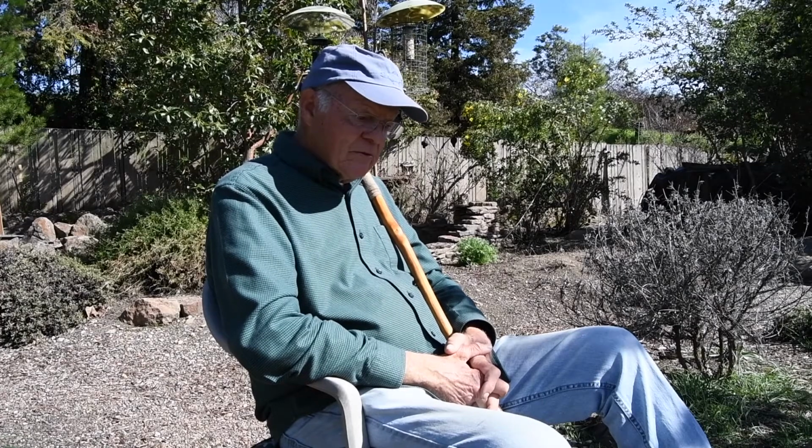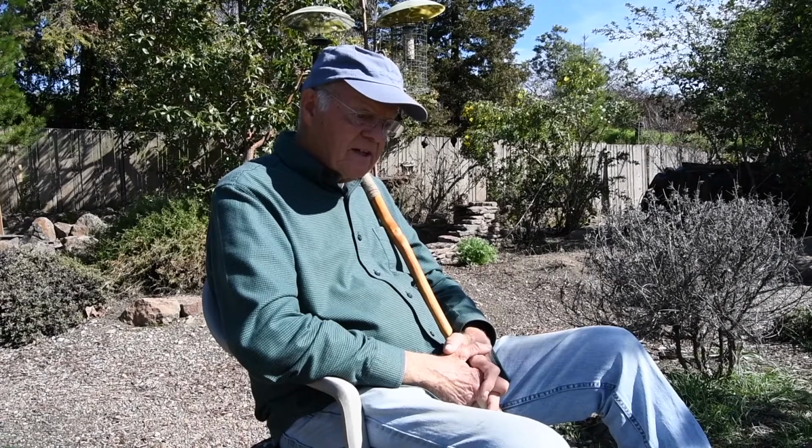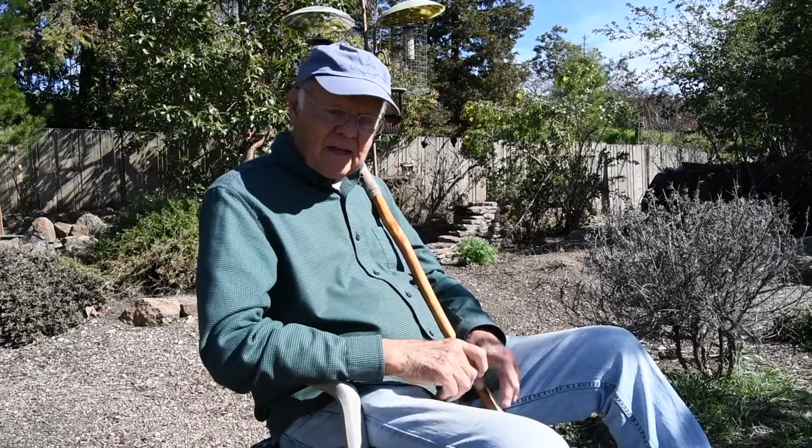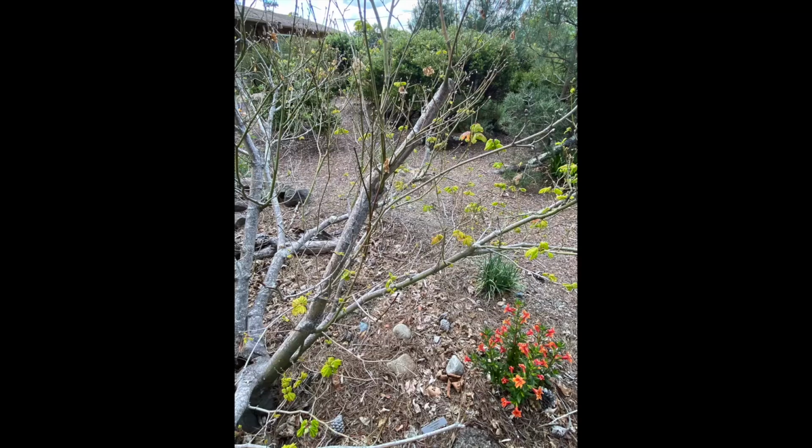I think deciduous trees have a particular dimension of beauty beyond just the change in leaf color. I intentionally plant deciduous trees with evergreens around them. So there's not these huge empty spots in the winter when a bunch of deciduous plants drop their leaves.